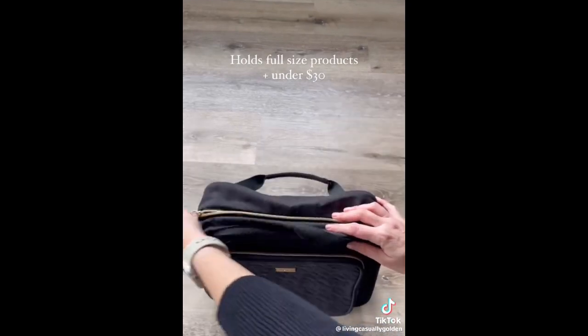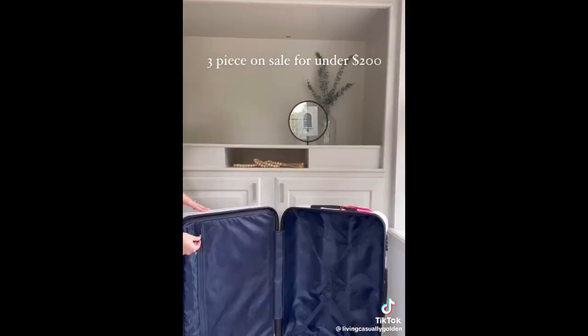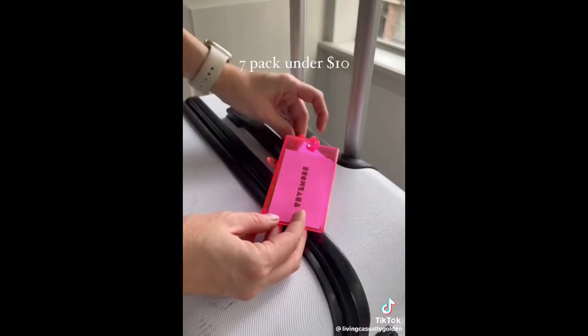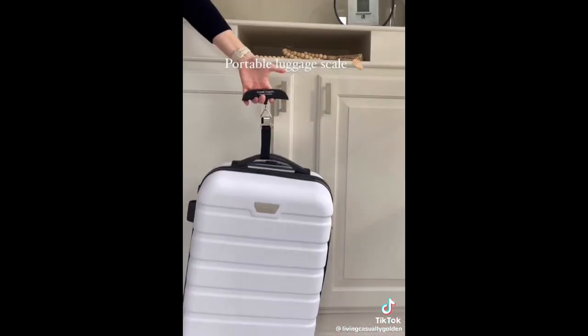My toiletry case holds a ton of full-size products, has so much storage, and has a hook to hang up on a door. I've had this luggage set for years. It even has a TSA lock. These neon bag tags are so affordable. And this little gadget helps you make sure your bag isn't overweight before you head to the airport.